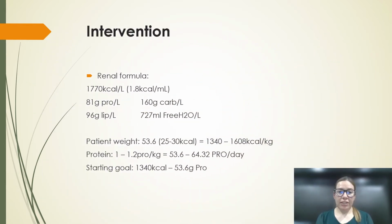For my intervention, I chose a renal formula. The renal formula provides 1770 kilocalories, 1.8, 81 grams of protein, 160 grams of carbs, 96 grams of lipids, and 727 milliliters of free water per liter.